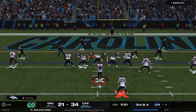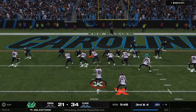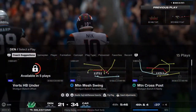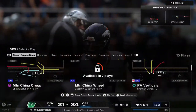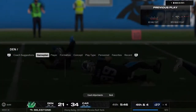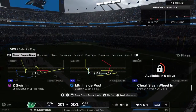Third and 4 coming up now. Just got it away before the hit, but it doesn't matter. It's incomplete. 4th down coming up. This is why we hear about closing speed so often when you evaluate players. Once he senses the pressure, he's getting rid of that ball. It takes a player who can close quickly to get to him before it's released and alter that throw.